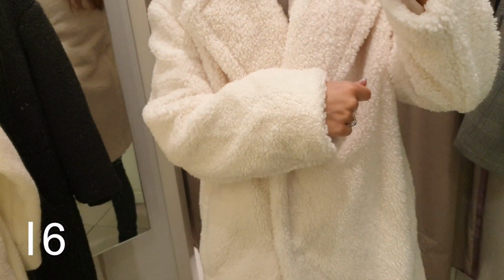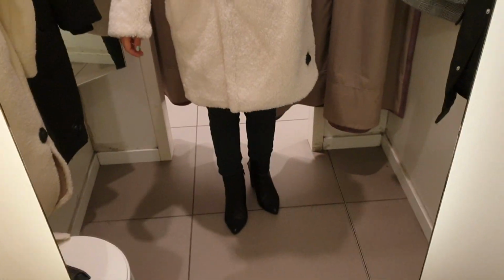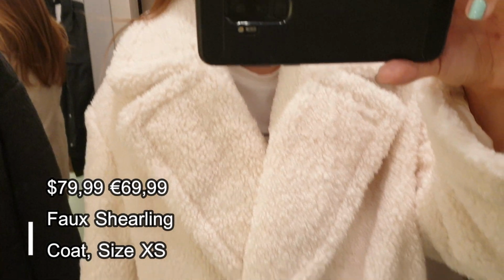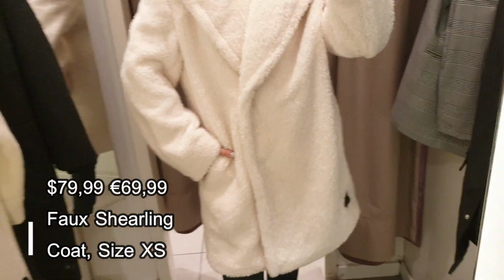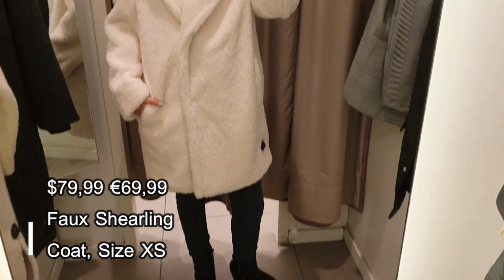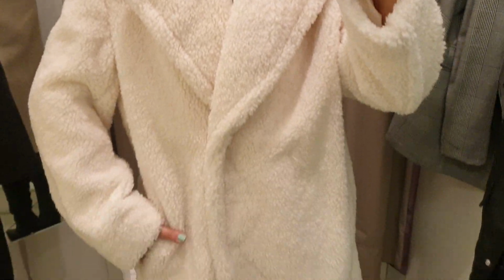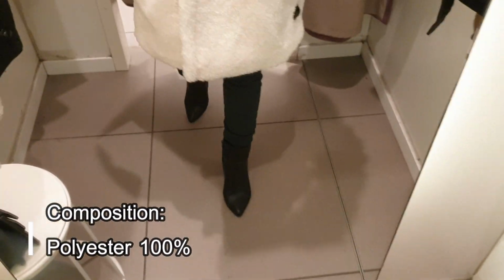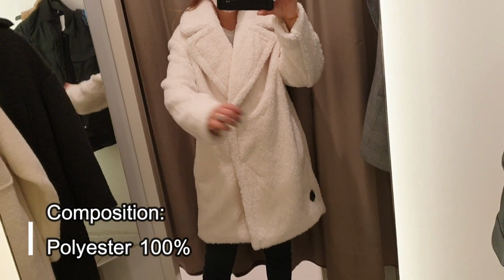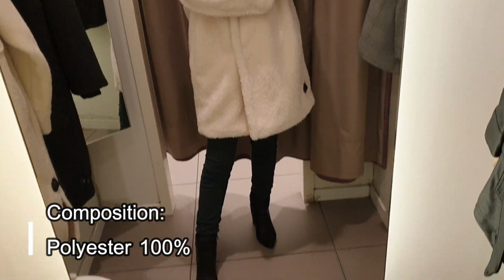The 6th coat is this white midi double-breasted teddy coat, which is the same as coat number 3, but in a different color. I like the teddy coat style, which is very trendy at the moment. Here I'm wearing an extra small size, but I think it's too big on me. Maybe the white color makes the coat look bigger.